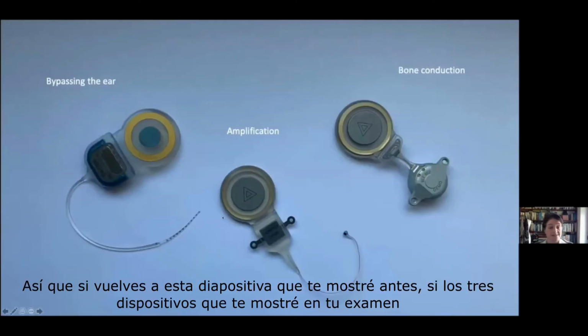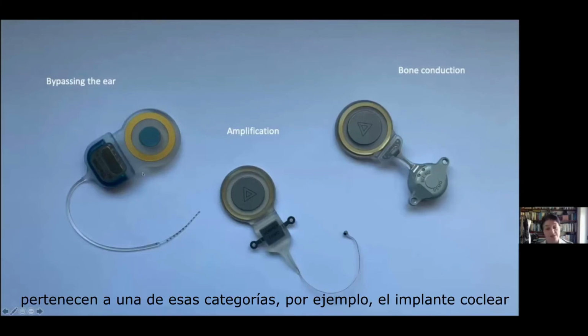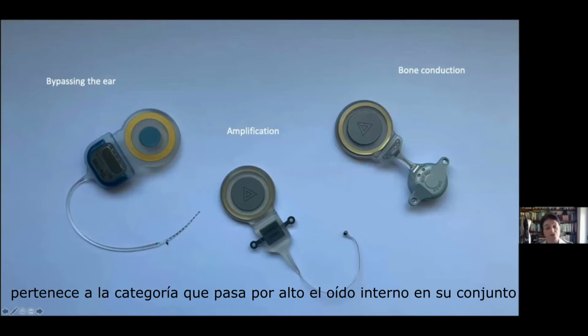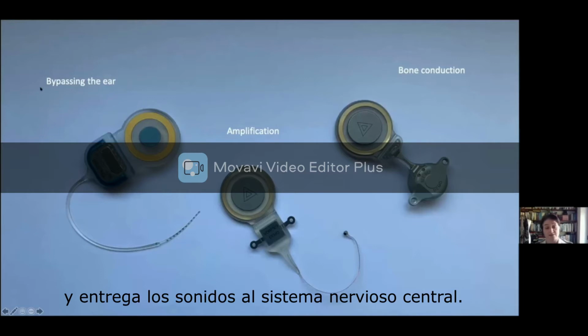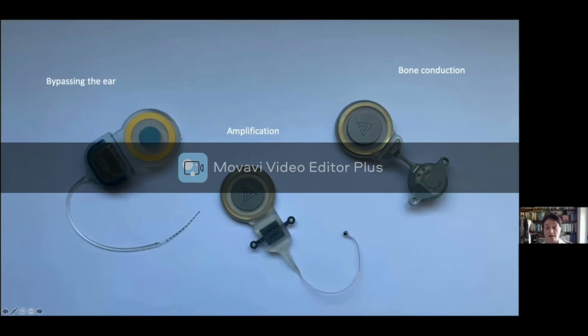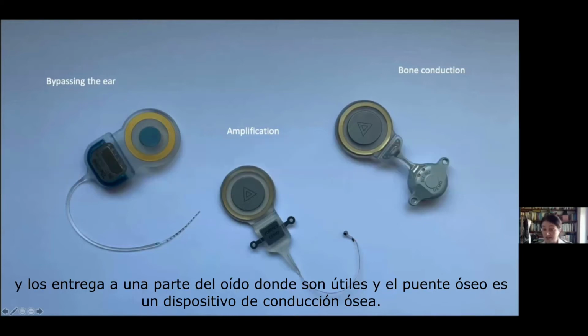So if we come back to this slide that I showed you earlier of the 3 devices you might get shown in your exam, they each belong to one of those categories. So for example, the cochlear implant belongs to the category which bypasses the inner ear altogether and delivers sound to the central nervous system. The Vibrant Soundbridge is an amplification device that makes sounds bigger and delivers them to a part of the ear where they're useful. And the Bonebridge is a bone conduction device.